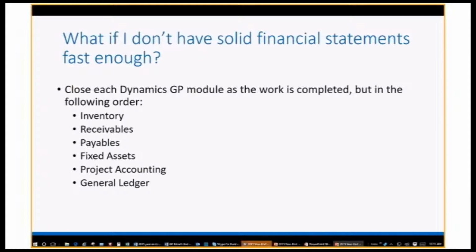What if I don't have solid financial statements fast enough? So here's my trick that we use and we recommend for our clients. Close each module as you work. Each of the modules has to be closed in this order. First inventory, then receivables, then payables, then fixed assets, then project accounting, then general ledger. So go ahead and do it in that order. But usually inventory is your first thing you've got to close anyway, because you've got to get that done right away.